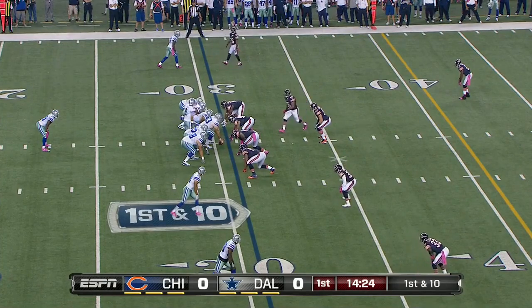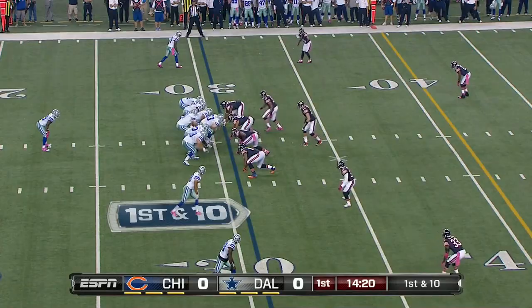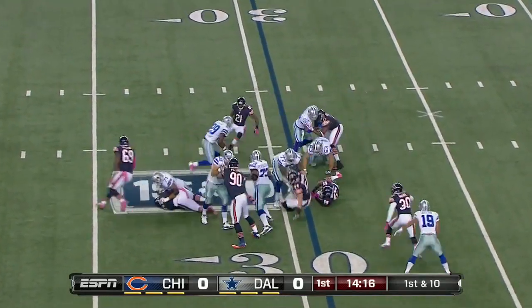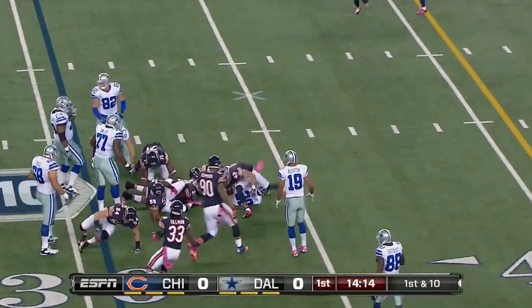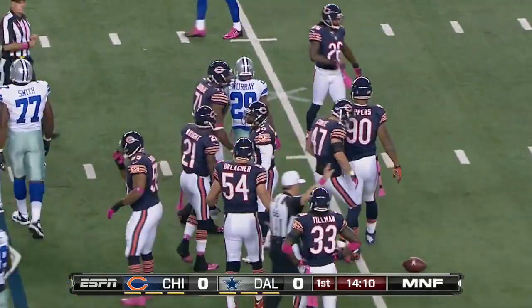Kill! 180! As Romo adjusts the play, it's a second straight run for Murray and nowhere to go. Nice cutback to turn negative yards into positive. A gain of 4 before Major Wright tackles.